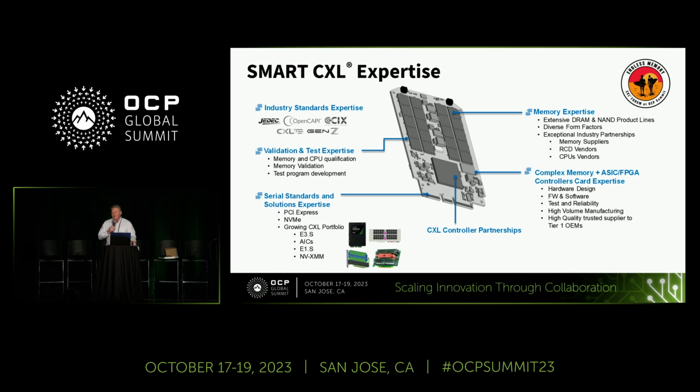All right, my last slide here. As I mentioned, it takes a lot of expertise to put this memory together. It's not just a DIMM anymore. It's a very complex type of product with a CXL controller on it. There are many features and variations in the features. There's a lot of testing and validation work that goes on behind the scenes, and a lot of that takes work to put together.